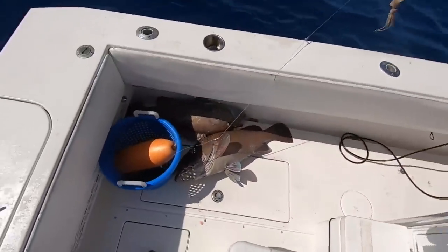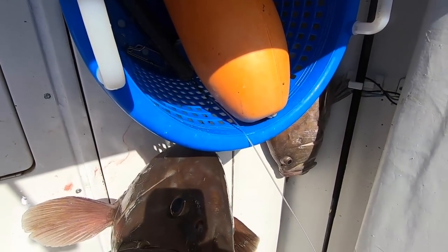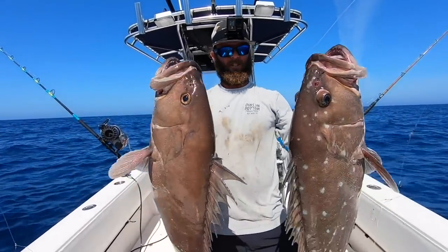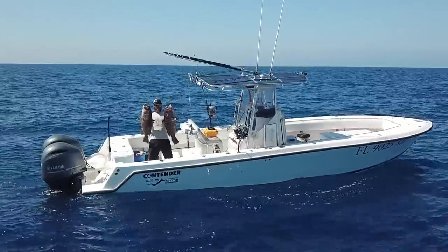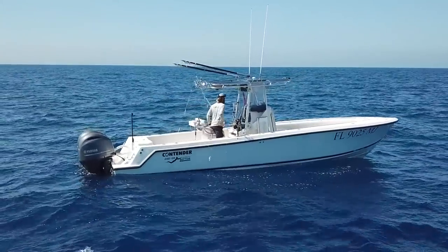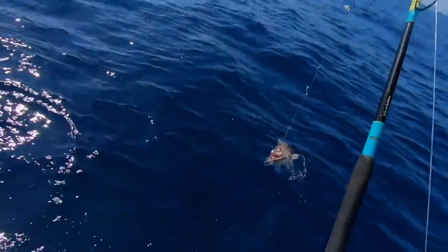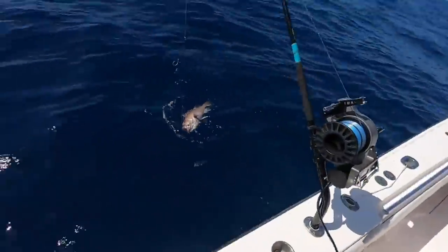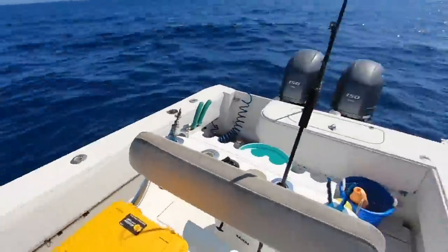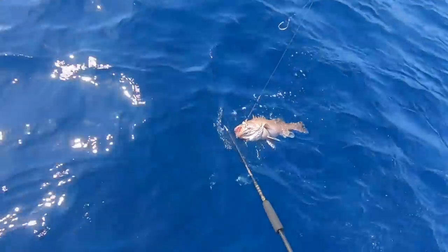You wouldn't believe it if I told you, unless you saw it. Look at these snowy groupers. Unreal. Three drops. Three fish. Yeah, baby. Does it get much better than that? This is a new spot. I just found this on accident. Can you believe that? No! It continues.